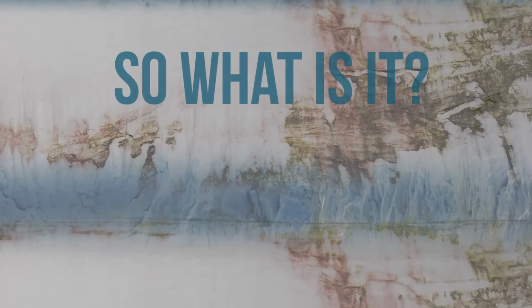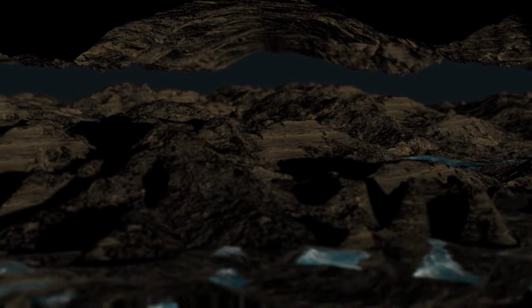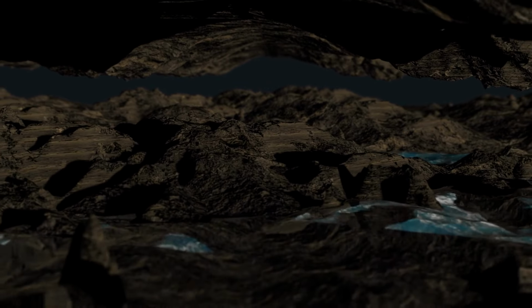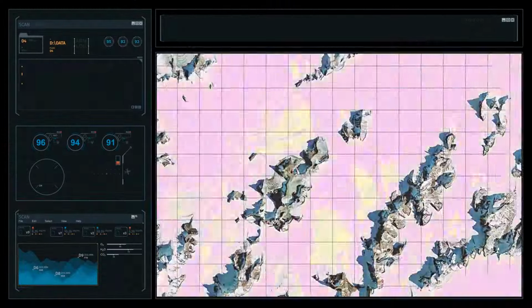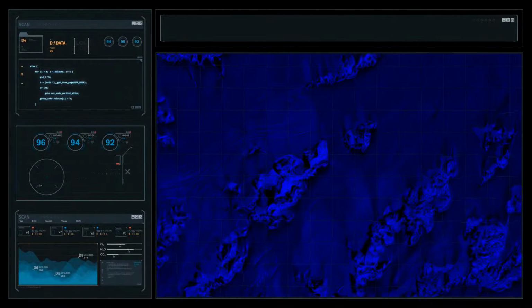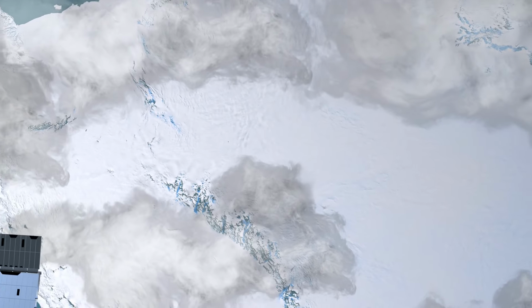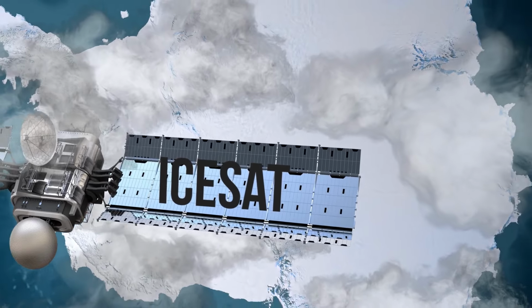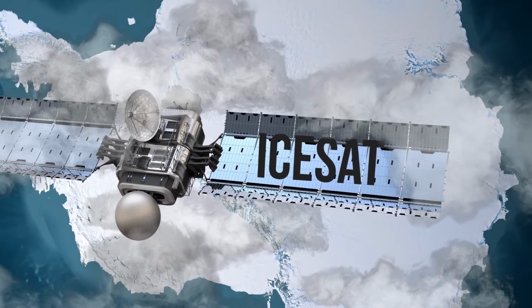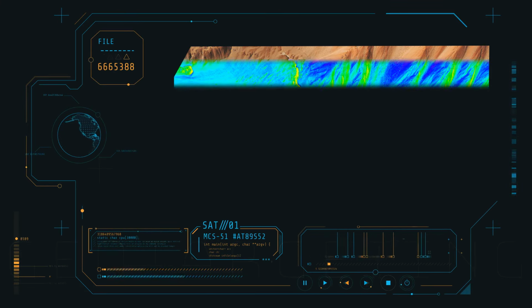So, what is it? Drum roll, please. NASA found 2 new subglacial lakes. And what's even cooler about it is that they spotted these lakes from space. How is that? If your answer is high-tech satellites, then you're right. In 2003, NASA launched a satellite called IceSat. It measured ice sheet mass balance and cloud and aerosol heights. The satellite also helped create the ice-free map of Antarctica.